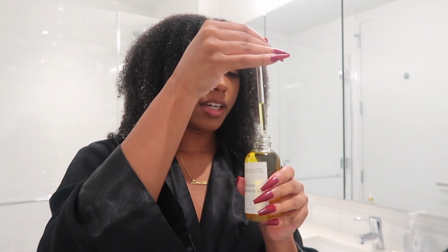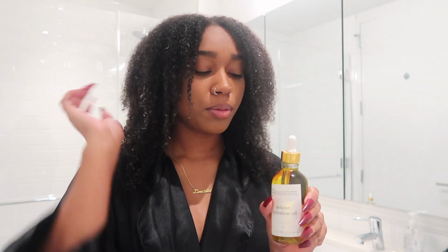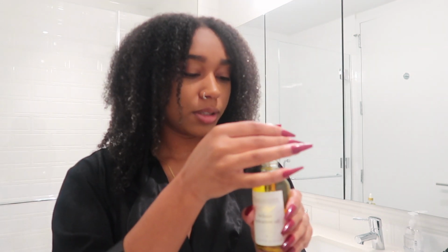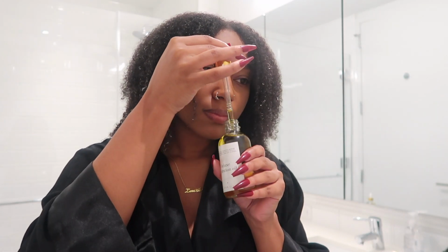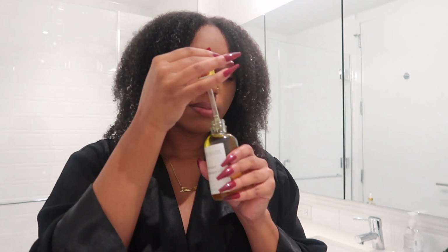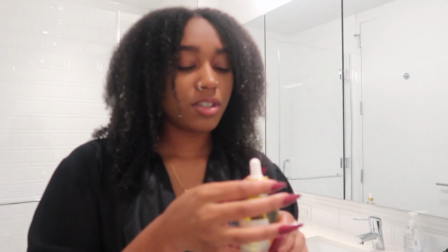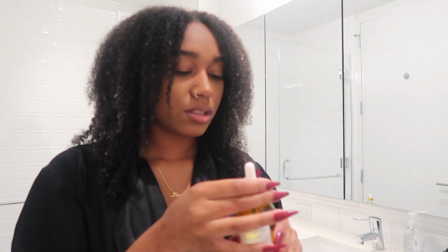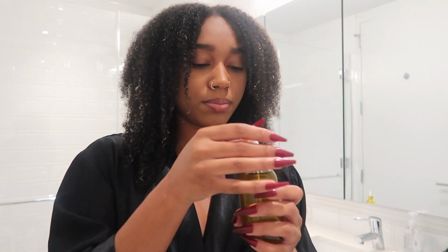I love that it has this applicator to go along with it. I think this applicator would be a good way to put it throughout your hair, and you don't really have to worry about getting it everywhere. It definitely smells good. It kind of smells like tea tree a little. It smells like oil, regular oil. Definitely smells good. And then this is the Vitamin Growth Serum.